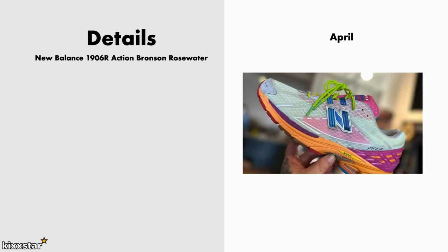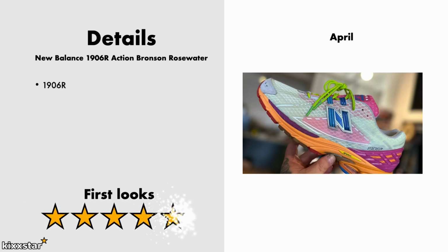Then we have the New Balance 1906R, and this is the Action Bronson Rosewater. I'm a big fan of the 1906R anyway, and for me it's one of those ones that hopefully comes out in April. I'll definitely try to pick this one up because I like the colourway. I haven't got anything like this, and this one is doing something a bit different to what we've seen in all the other 1906Rs thus far, and just looks a little bit different.